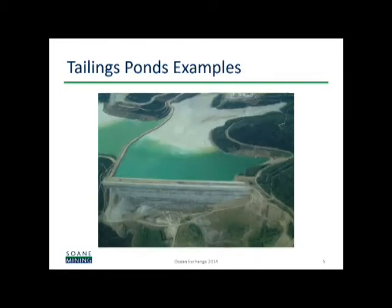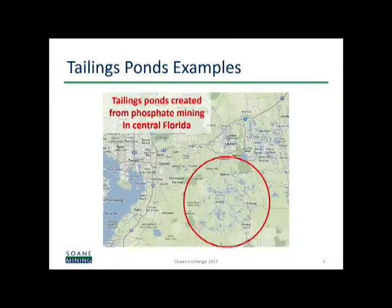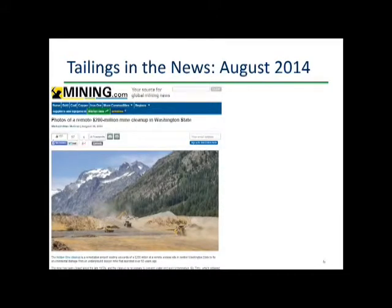Here's just a picture of one of these ponds. They've taken a valley, dammed it down the middle, and put their wastewater here to settle for decades. That's the current technology for treating this wastewater: just letting it sit there. Here's another shot from Central Florida, where there's been a lot of phosphate mining over the last century. The lakes in the red circle are tailings ponds from phosphate mining operations there. These are big, they take up lots of area, they disrupt the environment, and they're a very inefficient use of water.